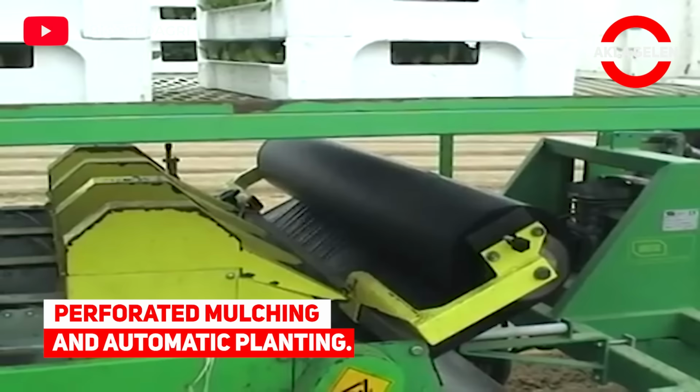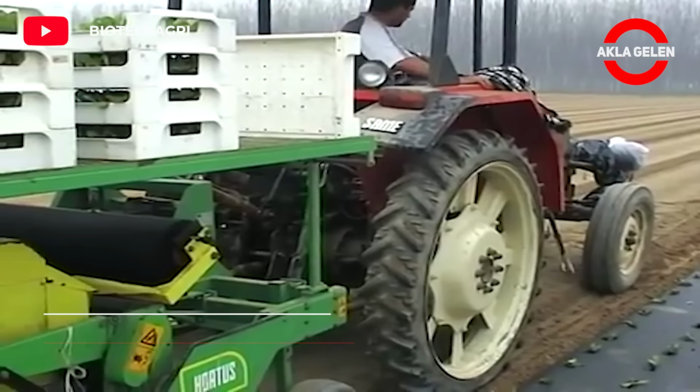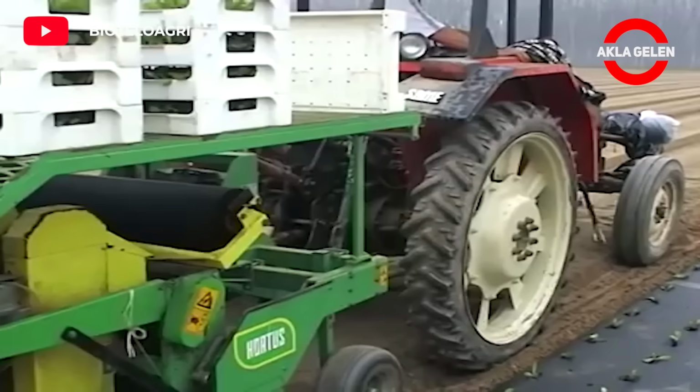Perforated mulching and automatic planting. With this agricultural machine, seedling planting is carried out at the same time while mulching perforated.